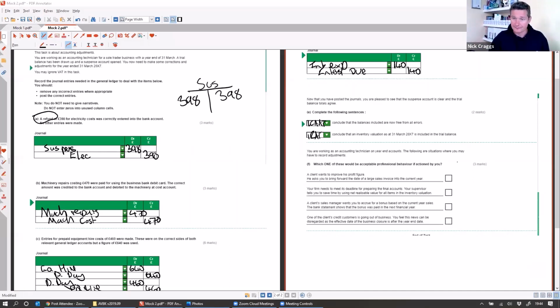You couldn't tell. The last bit, ethics. You're an accounting technician, you're in an accounts office, and you have to record adjustments. Which one of these would be acceptable professional behaviour if actioned by you? Now, a client wants to improve his profit figure, don't we all? He asks you to bring forward the date of a large sales invoice into the current year. Is that the sort of thing as an accounting technician you should be doing?